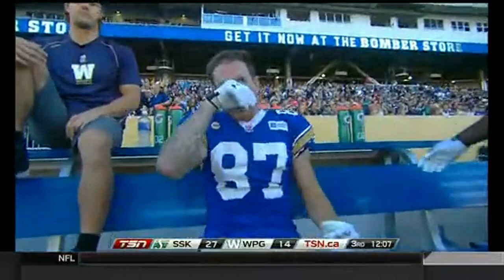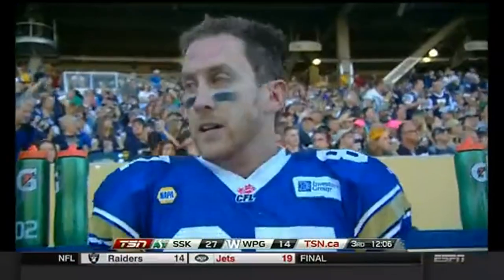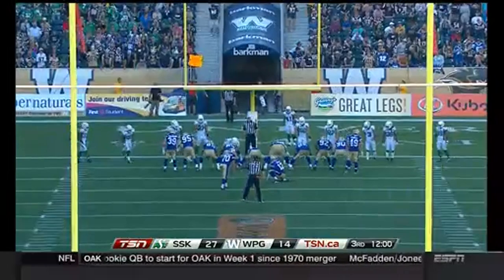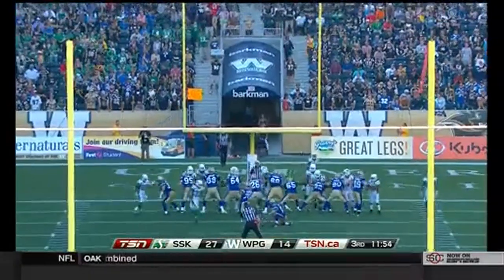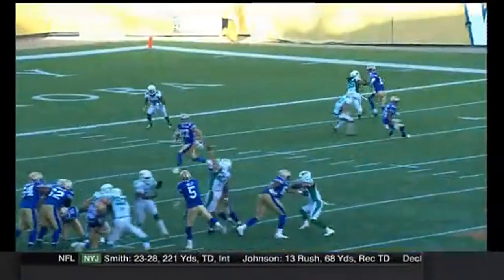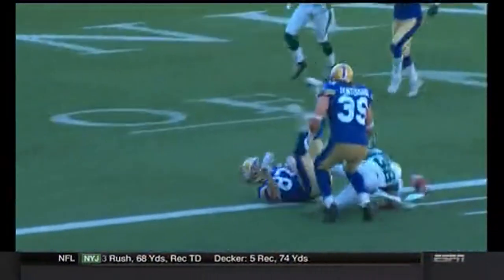Had quite a year. Undrafted, Regina native. 4 catches last week. And a touchdown here to give the Bombers some life in the 3rd quarter. Irolahu with the extra point. 5 plays, 61-yard touchdown drive. And Kohler with the major score for the Bombers.